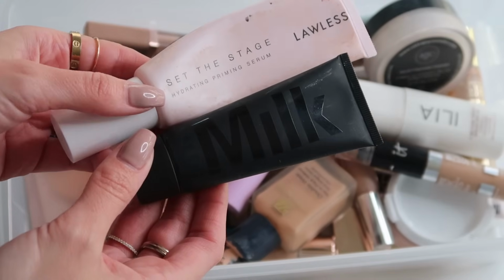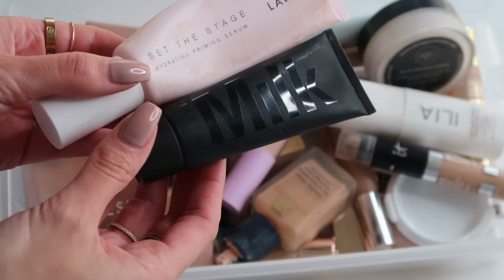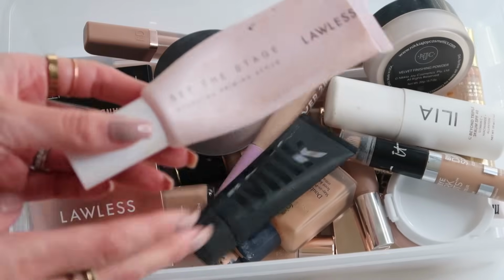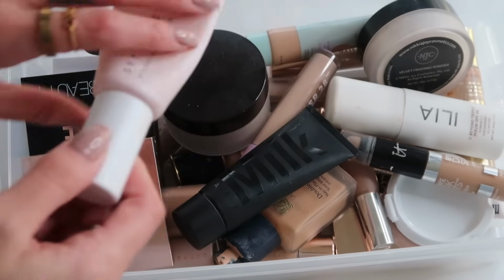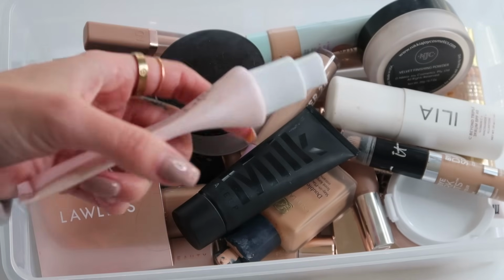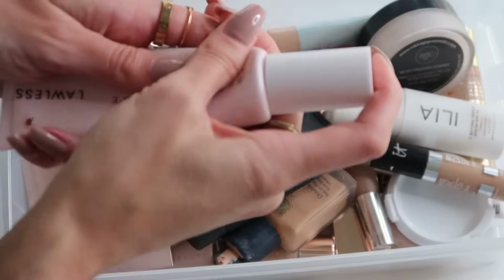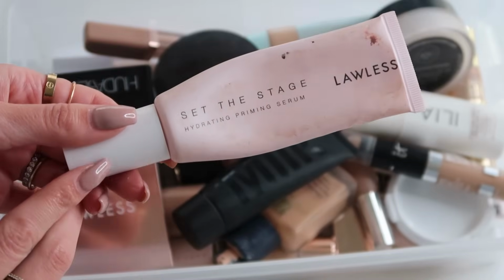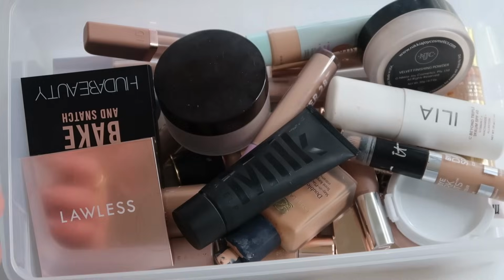So I have from Lawless Beauty the Set the Stage Hydrating Serum Primer, and then my mattifying one is from Milk Makeup. This is their Pore Eclipse Mattifying Primer. So definitely my favorite and my most used is going to be this one from Lawless Beauty. It feels a little bit more like skincare. It's a really lightweight serum and it just makes my skin feel super soft and very hydrated. So typically if I'm reaching for a primer, especially because I have dry skin, it's usually going to be this one from Lawless. I've been using it for a long time and I recommend it really consistently.